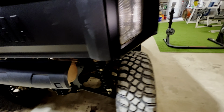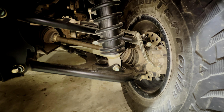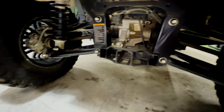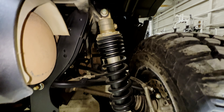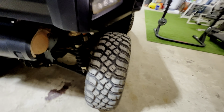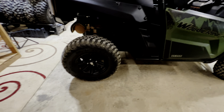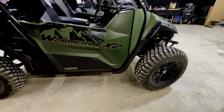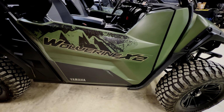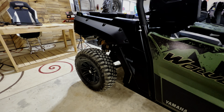Then you want to start checking out things like your axles, CV boots, bearings, bushings, A-arms, and brakes. You want to check out the frame and make sure everything looks good on it. This unit right here has BFG KM3s on it all the way around, a square tire setup. That's the thing about buying a used unit. You might go in there and say, well, it just needs tires.